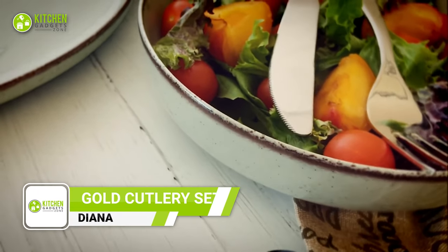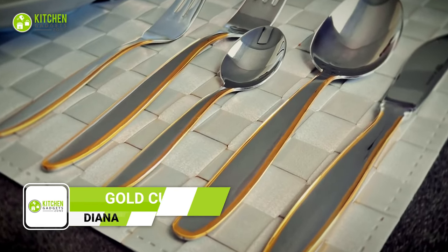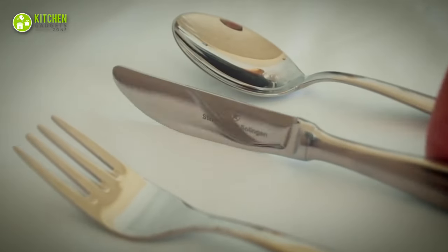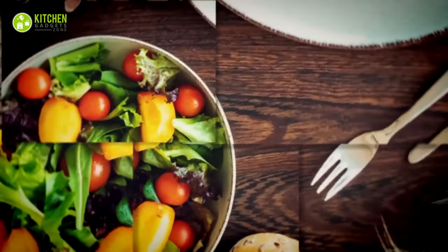Experience premium dining with the Diana Gold Cutlery Set. This set is all about elegance and sophistication. Each piece is meticulously crafted from high-quality stainless steel and coated in a beautiful gold finish, giving your table a touch of glamour.